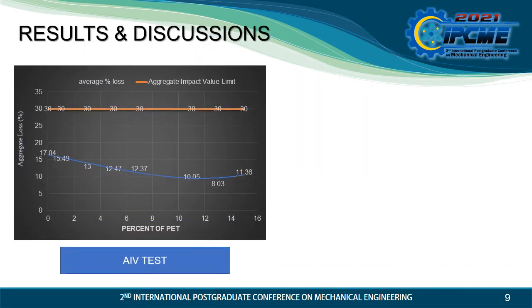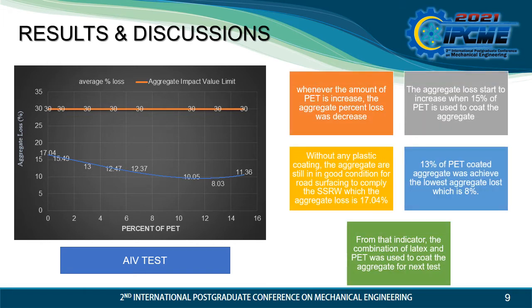For result and discussion, this is the graph for the AIV test. From this graph, we can see that whenever the amount of PET is increased, the aggregate percent loss decreased. The aggregate loss starts to increase when 50% of PET is used to coat the aggregate. Without any plastic coating, the aggregate is still in good condition for road surfacing to comply with the SSRW, where the aggregate loss is 17.04%. So, 13% of PET coated aggregate achieves the lowest aggregate loss, which is 8%. From this indicator, the combination of latex and PET was used to coat the aggregate for the next test.